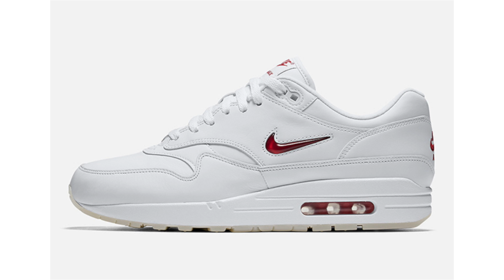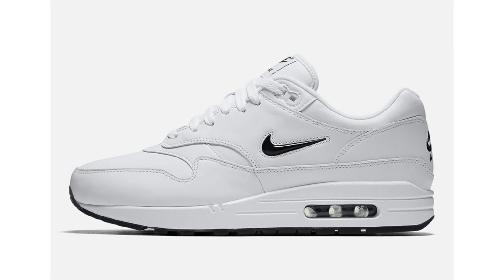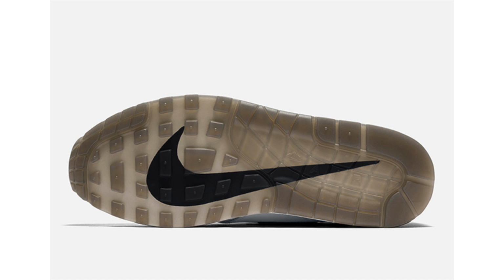Although the Nike Air Max 1 Jewel has shown up at a few retailers, Nike unveiled official images as well as a release date for two colorways. One comes in white University Red, the other is done in white and black. Each features a white predominant leather upper along with the same shade across the midsole. One pair features red on the Jewel swoosh as well as the tongue branding and within the air unit. The other pair features black. The red accented pair has a translucent outsole, while the black accented pair features a smoky translucent outsole. The two will drop on June 5th, retail will be $140.